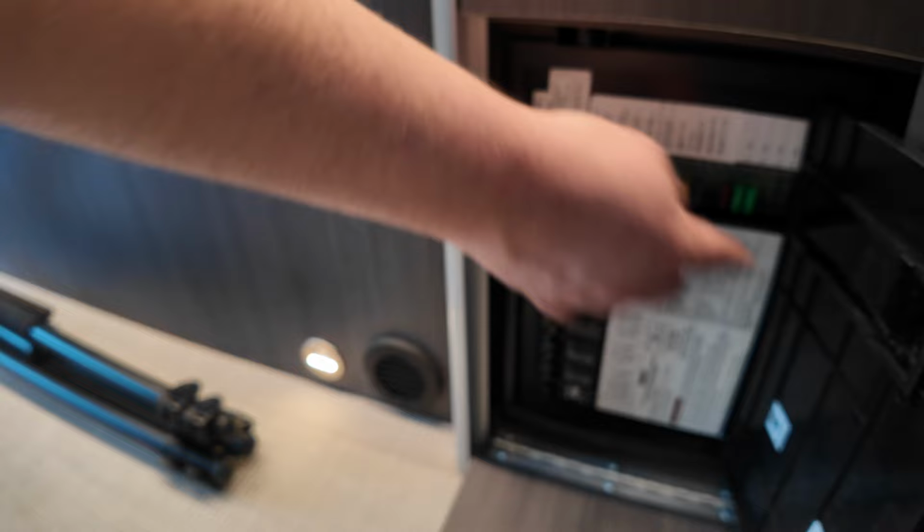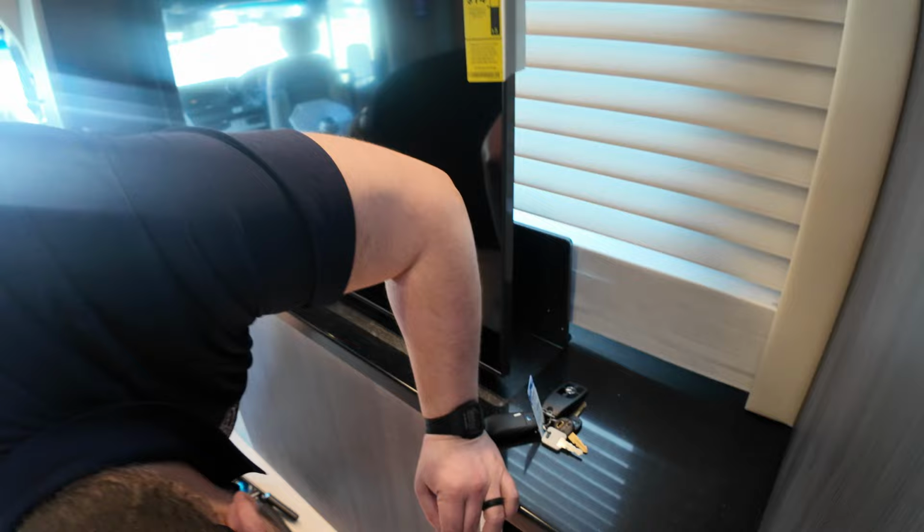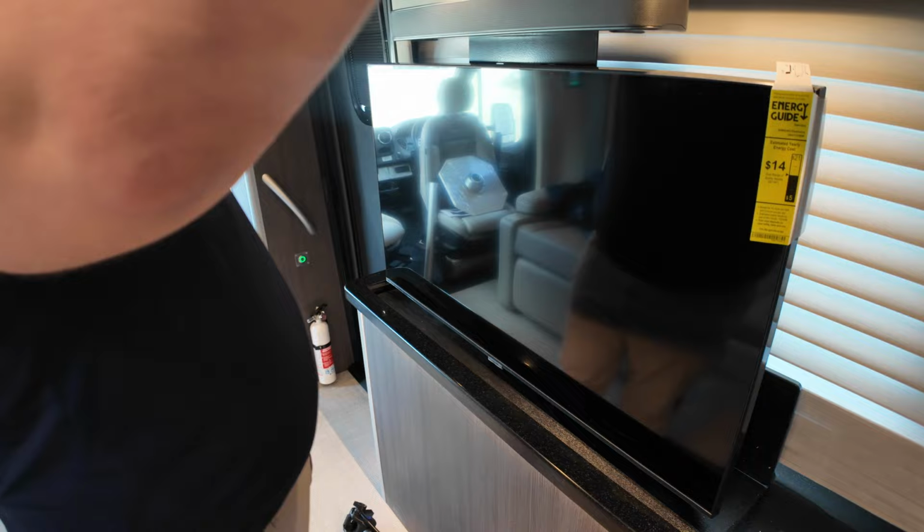But they do have that, hide that behind a door, which is kind of nice. And then there's a little bit of a storage spot right there with power and USB if you need that there. And then above up here, as I mentioned, you have the Starlink system. That's gonna be right there. That's the modem for the Starlink system.